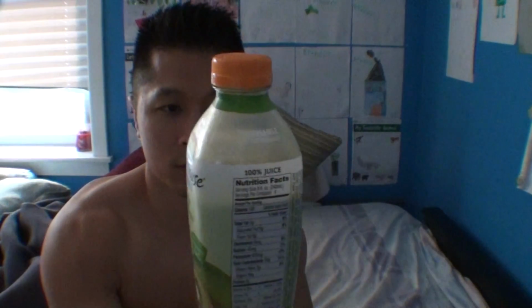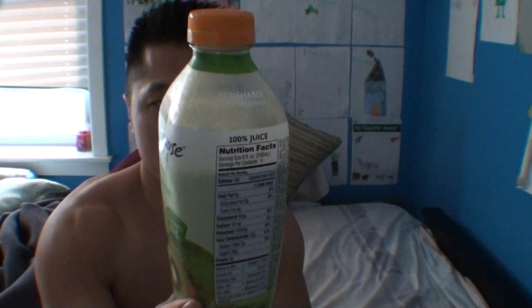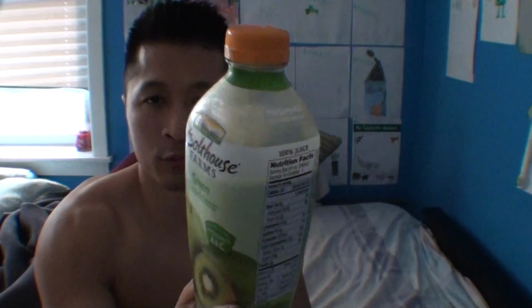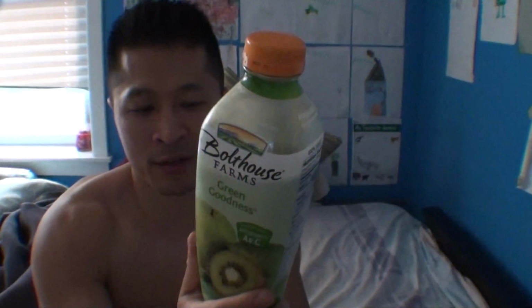Alright, what do I think about Bolthouse Farms? What do I think about this? Alright, this is what it says that's in the bottle. 3.5, you know, about 4 apples. 3/4 pineapple. 2 mangoes, 1 banana. About 1 kiwi fruit.